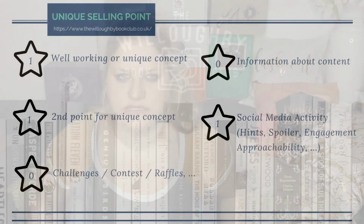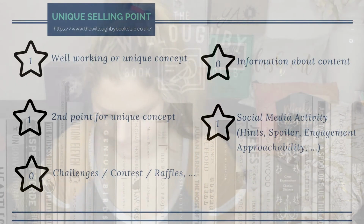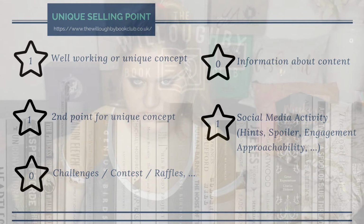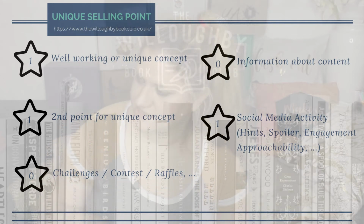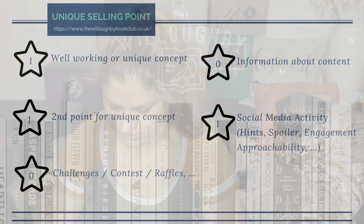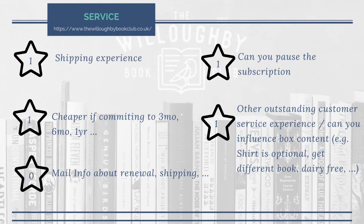I do think that this is a well-working concept. It might not be completely unique, because I do think there's another service that does this, but I think it is unique enough because you're getting books that are just picked for you. Social media activity is totally out there, and you can't get spoiled, because nobody else is getting your book. Service, the shipping experience is awesome as always.